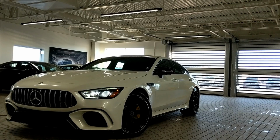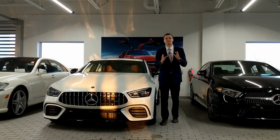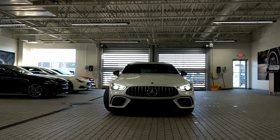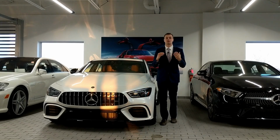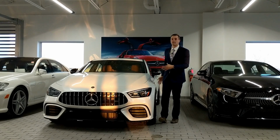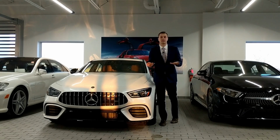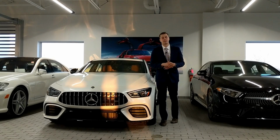I am here with our all-new Mercedes AMG GT 4-door 63S. Now, before I get into anything, I want to take care of some preconceived notions that you guys might have. This has nothing to do with the GT class of Mercedes. This is built on the same platform as the E-Class, and it shares it with the CLS, so it's a totally different vehicle. This is Mercedes' response to the Porsche Panamera Turbo.